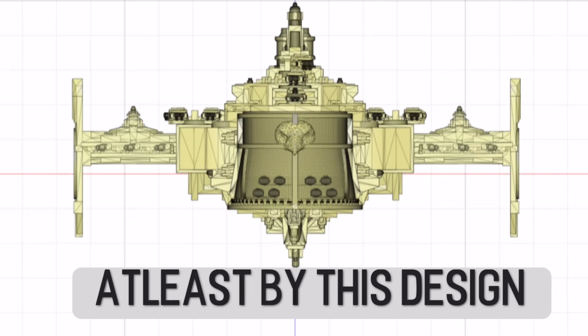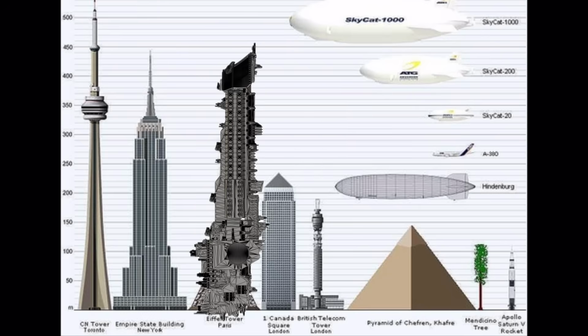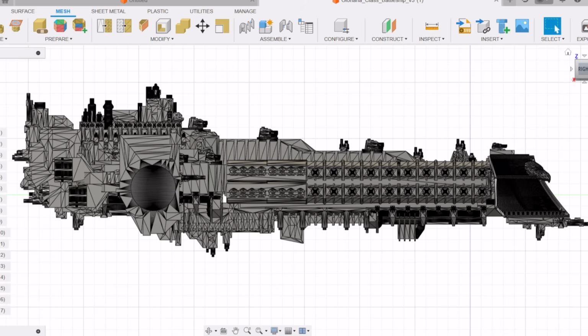In fact, this model stood on its end would be nearly 100 metres taller than the Shard in London and 20 metres taller than the Empire State Building. It would be 130 metres longer than USS Missouri and 50 metres longer than the Gerald R. Ford class of aircraft carrier. But what about if you wanted to put a cathedral-like structure on top of this miniature model? How big would that be?